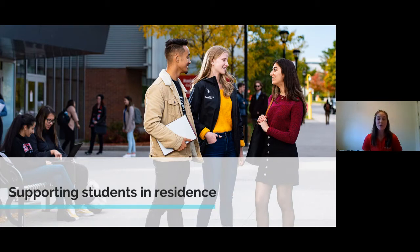And it's just such a great room, and I remember making use of it a lot when I was in residence. And a bonus is that they sometimes have a therapy dog that comes and hangs out with the students who are hanging out in there.